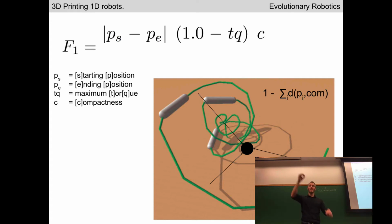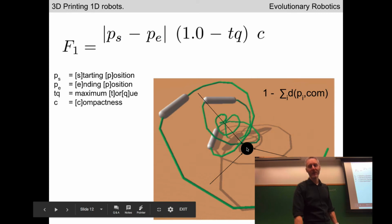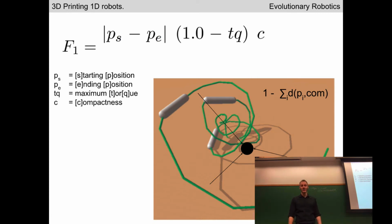So they did not want basically a perfectly straight wire. They wanted interesting 3D shapes. One easy way to bias evolution towards interesting 3D shapes is to introduce this term, compactness. Well, what is compactness? You compute compactness after the robot is printed in simulation. We take the 3D position of each part of the robot, take the average of all of those positions, which gives us the center of mass, or the center of position, perhaps, of this robot. Where's the center of this robot in 3D space?